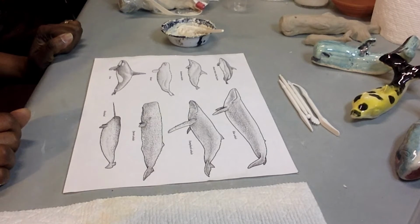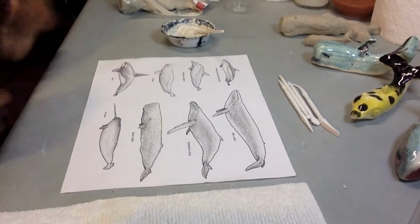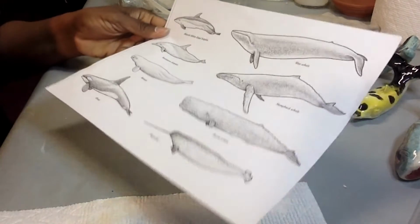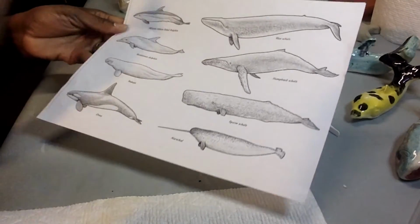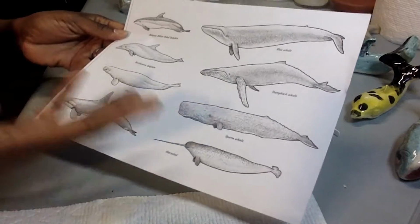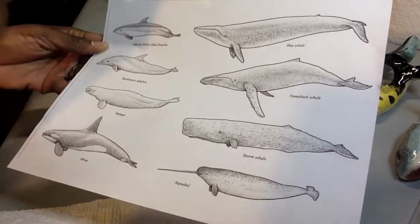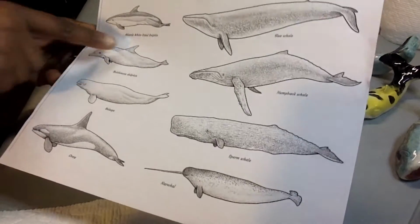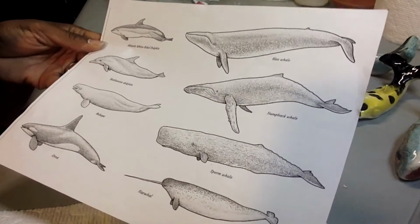So let's begin. Okay, we are ready to begin. I have a handout here that you'd probably get with different whales that you can choose from. And the most important thing, when we are sculpting something, we want a drawing of it or an image in front of us that we can work with, that you can actually see shapes and forms. When you decide which one you want to do, you really want to study what the shape is, okay?